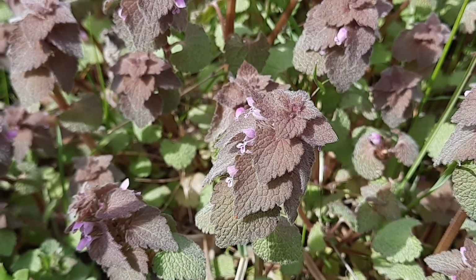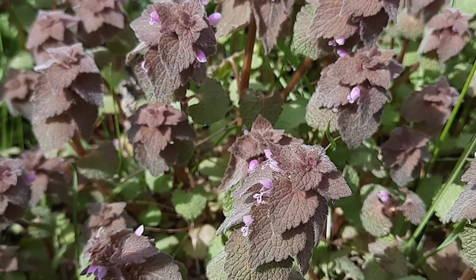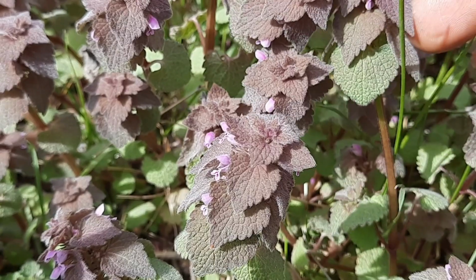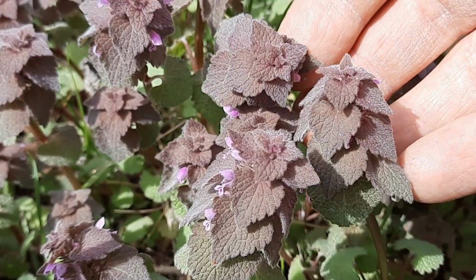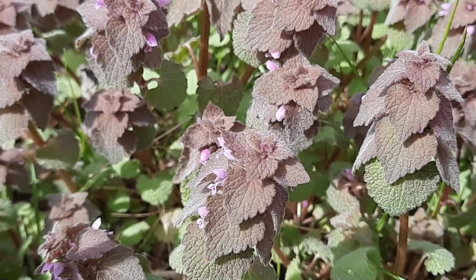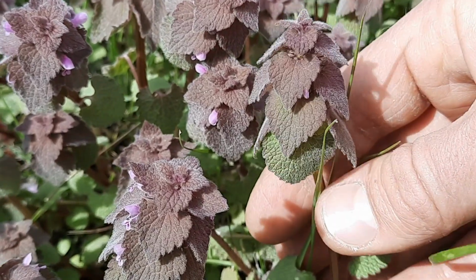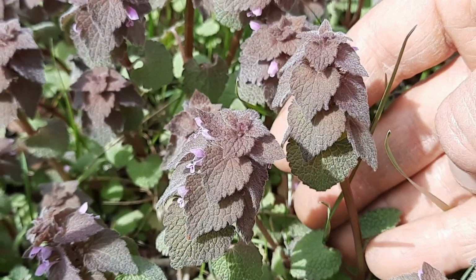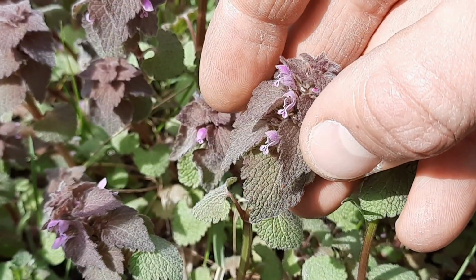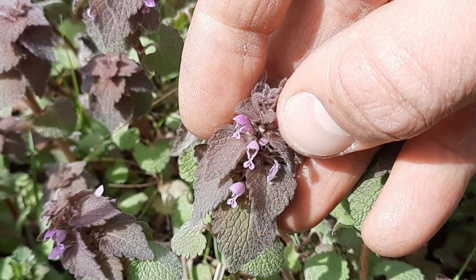Early spring mint number 3, purple Dead-Nettle. Scientific name is Lamium purpureum. It also, of course, has a square stem and has these triangular leaves which have round toothed edges, and the lower leaves are this green color, but as it gets older, the leaves near the top develop this purple color. And also, there are these little blue flowers that come near the top, but they're partially hidden. You can see them there.